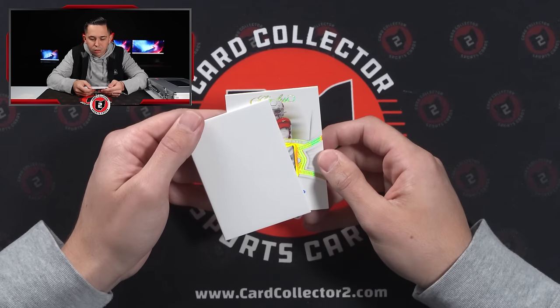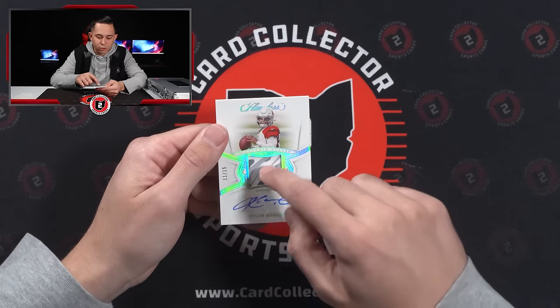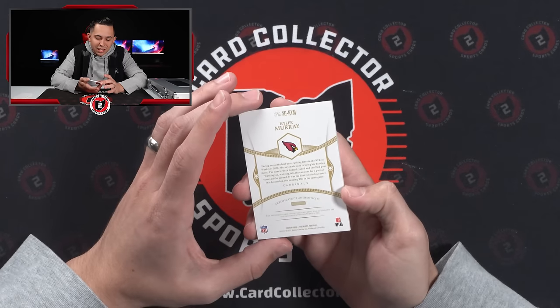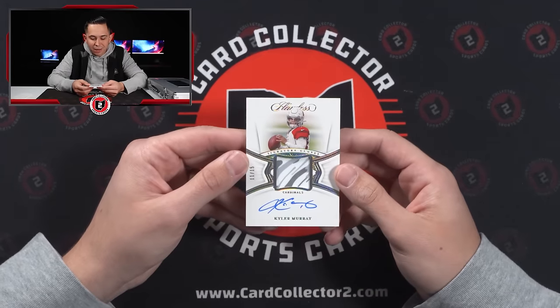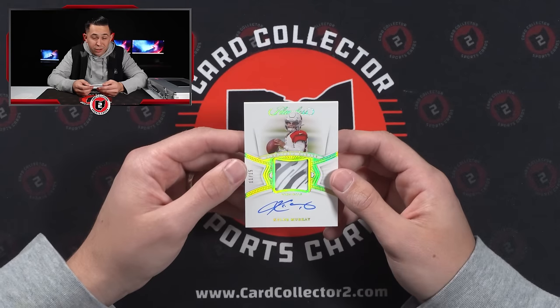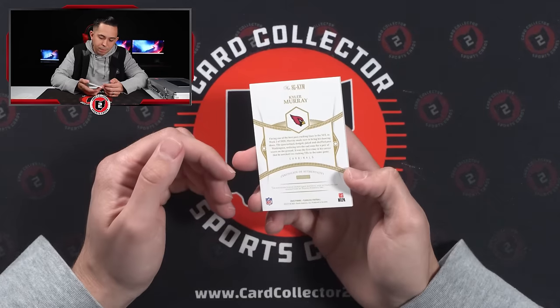Kyler? It is. It's a Kyler patch auto. I think those are gloves. Yeah, signature gloves. Kyler Murray, 11 of 19. Kind of crazy, this would be Kyler's second year. 11 of 15 patch auto. On card, blue ink. Nice looking card. Be curious to see what happens with Kyler and his career in Arizona.